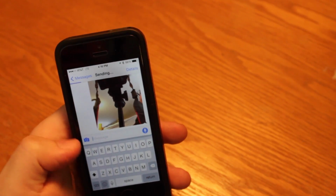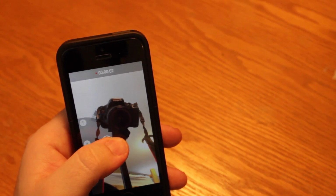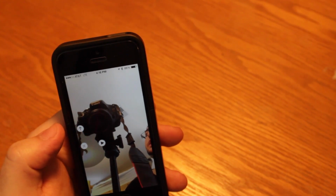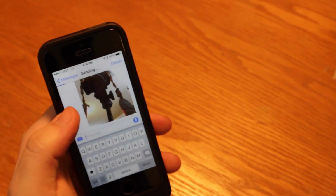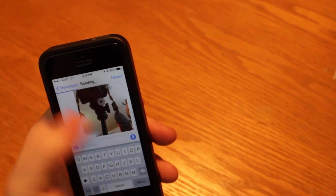Now let's say you wanted to take a video instead. We'll swipe to the right and now we are video recording. After that message gets sent or you delete it, you can either click the up button here to send it or the right button to delete it. So we're going to go ahead and send it. And now once you play it, instead of opening a whole window, it now plays inside of the app, so you don't have to worry about closing and Xing out of those windows.